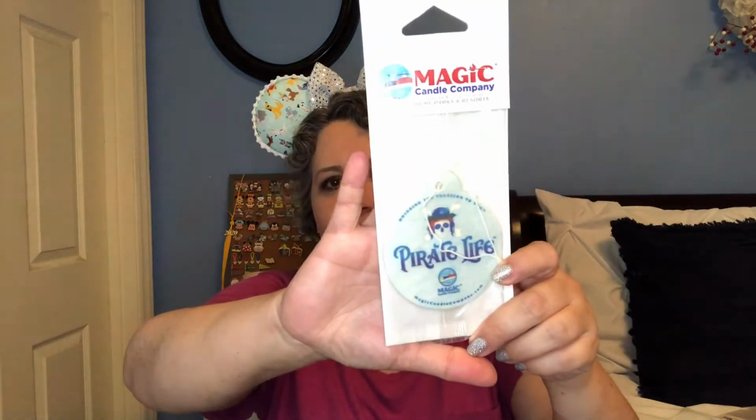The first thing I ordered was this car air freshener called Pirate Life, and it does have the logo on the actual air freshener itself. This is the same logo that would be on your wax melt, and it's the same logo that would be on your candle tin that they sell.